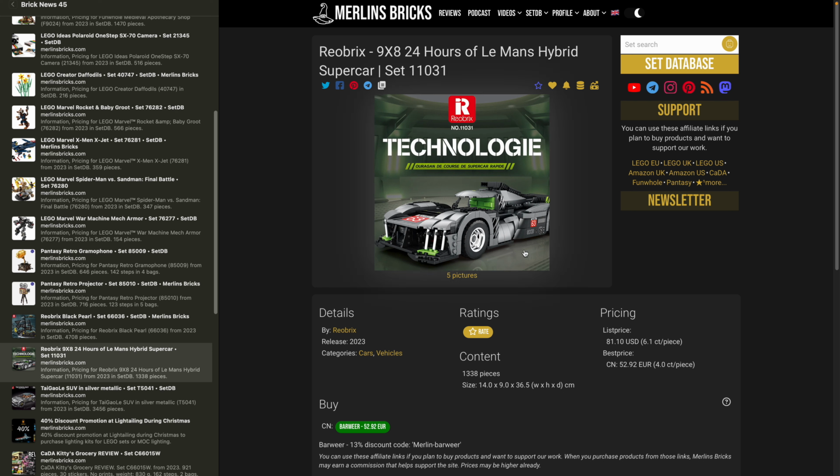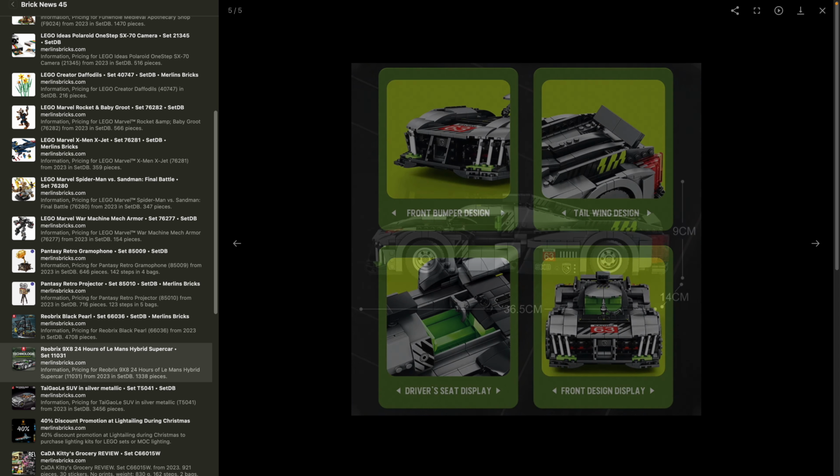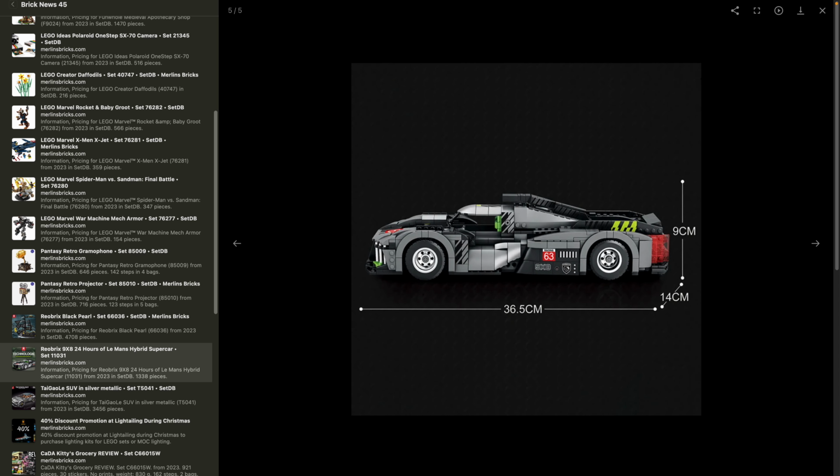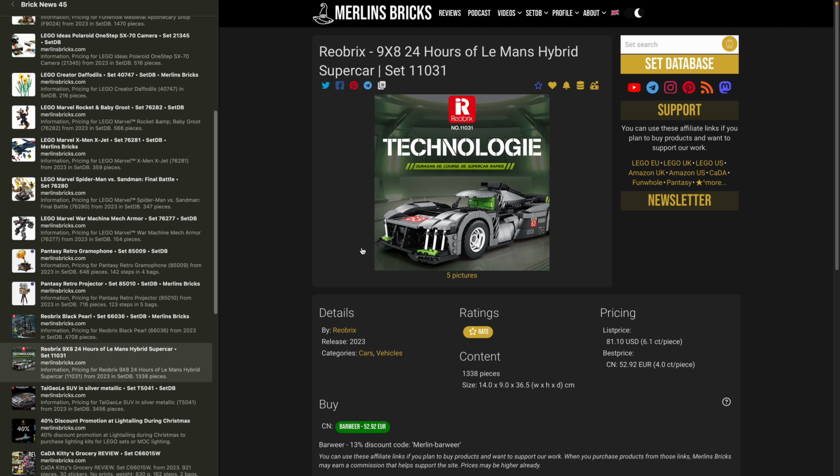On the other hand, you get this thing a lot cheaper. Reobrix is listing this for $81, and you can buy this in China, in this case, for $53. It's a lot smaller, I guess, also as a Lego model. I have never built a Lego model, so I can't really compare, but this thing is 36.5 centimeters in length, 9 in height, and 14 in width. And it looks quite nice, I must say. Really, really cool build. But yeah, I guess it's a matter of taste if you're more into system or Technic bricks.